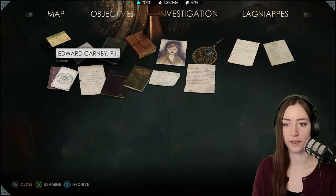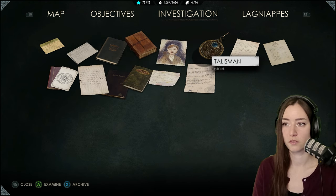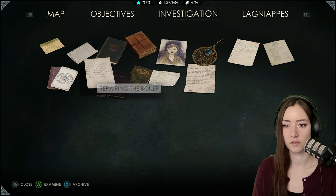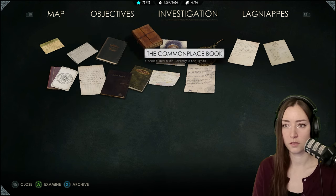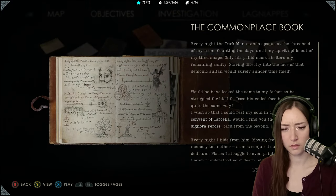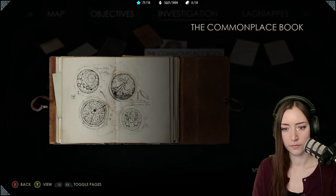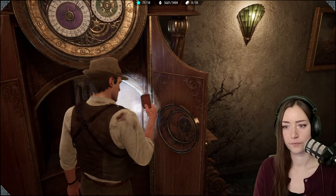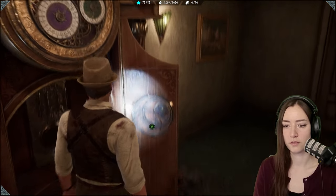Wait, let me have a look at the thing that we got. Sadly, I don't remember where it was. Broken plates. There was a painting where you could see it. Patient files. Carnby, Prosy journal. Commonplace book. This one? There, this is how it's supposed to look. Is this not what I did? Pretty much?